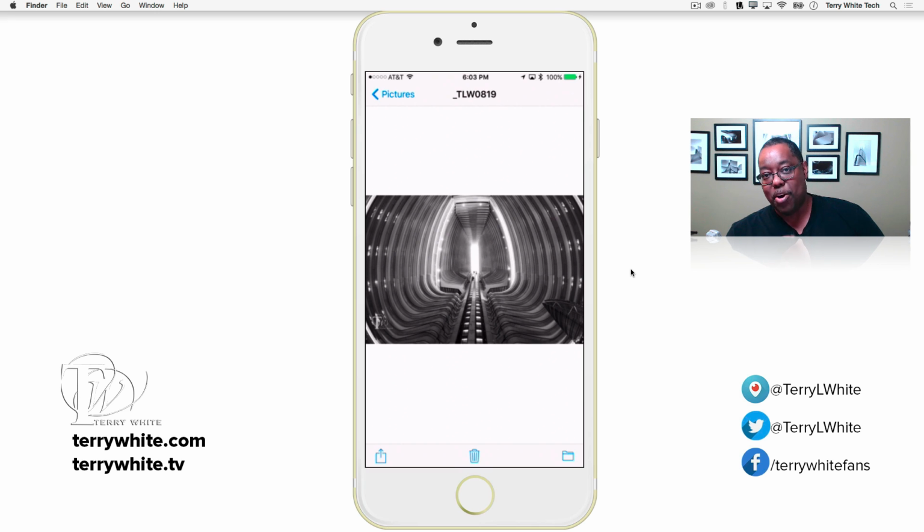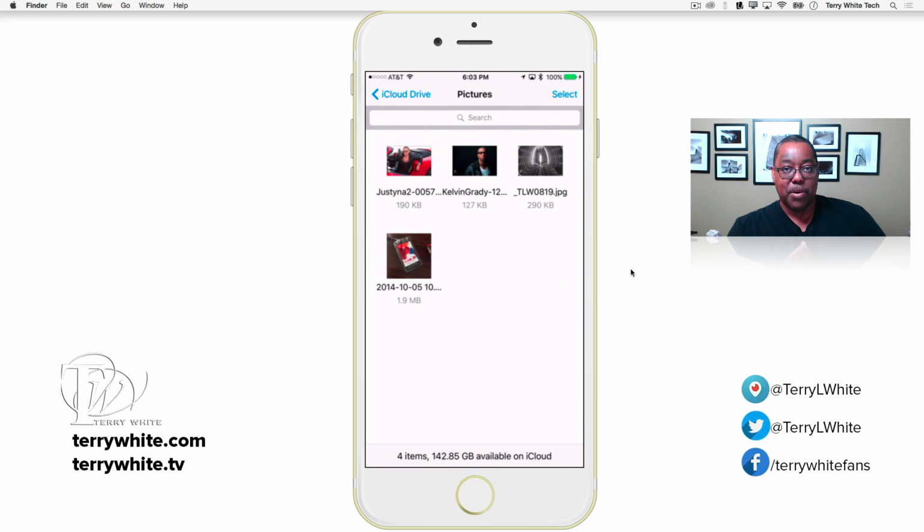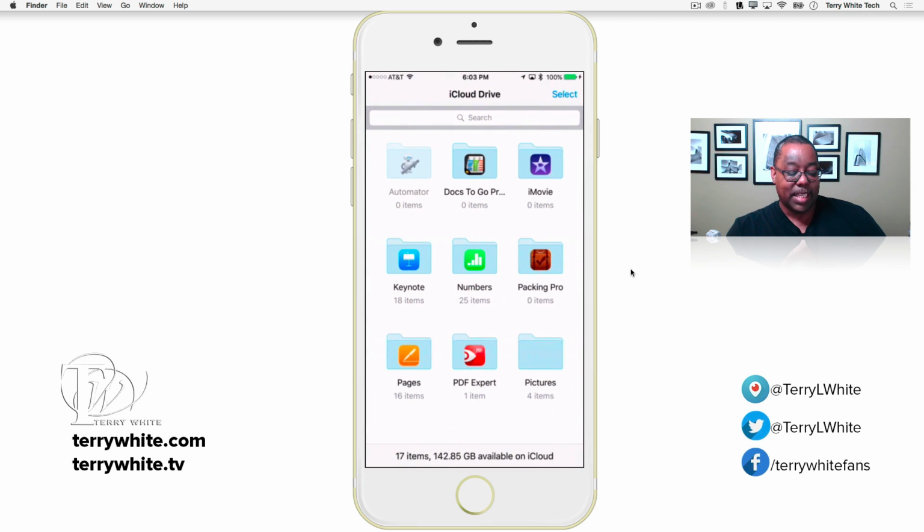I can share it. I can open it up in another app on my mobile device, work on it, so forth and so on. So now I have access to those folders just as an app without having to access them from within another app. So if I want to copy things from my computer onto my iPhone, onto my iPad, now one of the easiest ways to do it is just simply copy it or drag it into the iCloud folder on your computer, on your Mac, and that way you'll have it automatically synced and be there on your iOS devices.